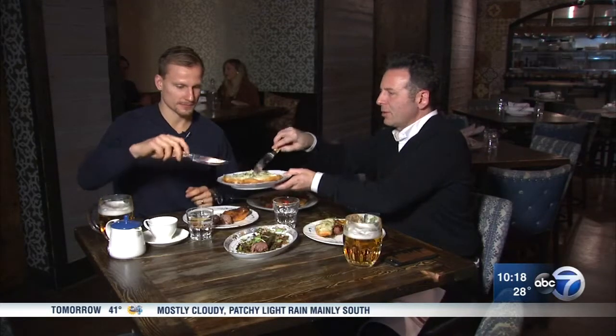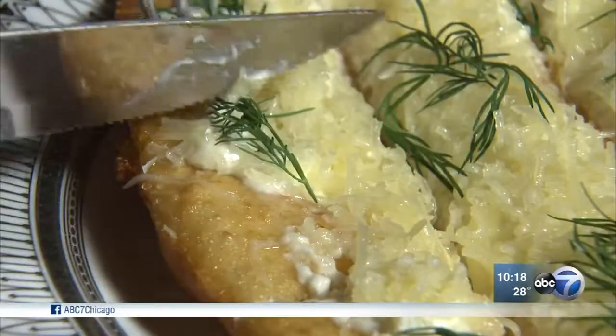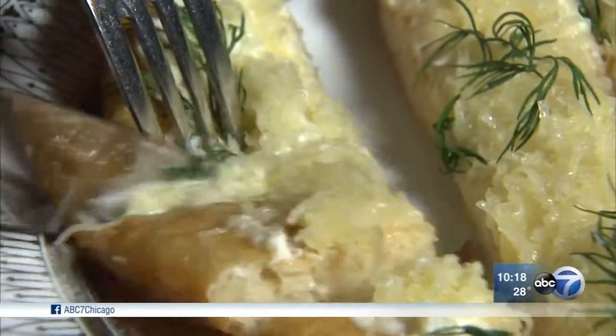Langos is a typical fried pancake from Slovakia and the Czech Republic. At Boho House, it's topped with garlic sour cream and aged Gouda cheese. Perfect drinking food. So what is your preference here, Pilsner? Pilsner, yeah, I think that's my favorite beer. How do you toast in Slovakia? Na zdravie.